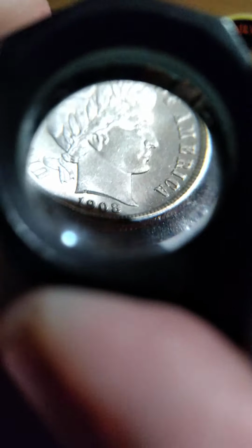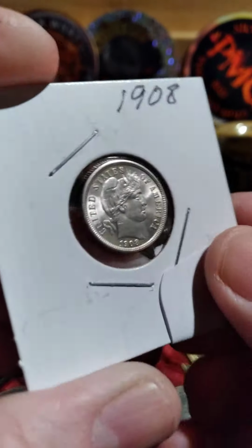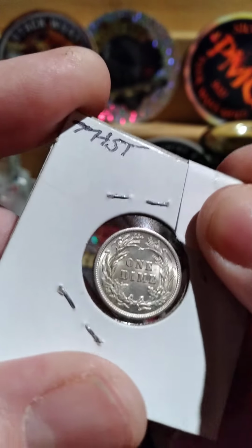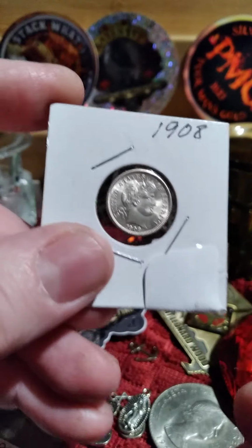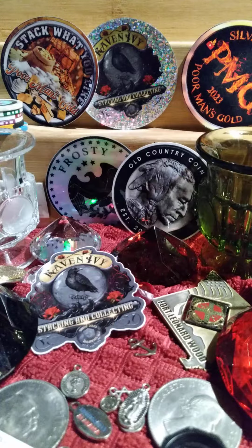But this particular coin is easily the best looking Barber coin I have. I can get the light to hit it just right, and you can see the mint luster spiral around the coin and on the back as well. This wasn't real cheap, but like I said, a quarter or a $50 in this kind of shape would have been a lot more than the dime was. But anyway, that's my take on the Barber coins and why they stayed in circulation so long.